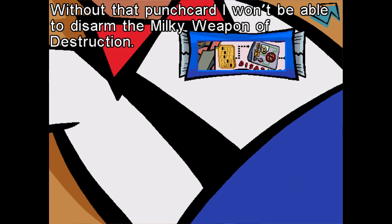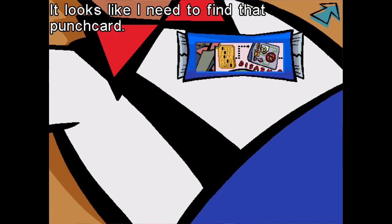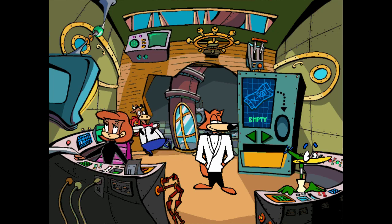Without that punch card, I won't be able to disarm the milky weapon of destruction. I'm not sure what... Is that supposed to be a letter? It looks like I need to find that punch card. It just kind of looks like a dash, like a line, sort of. Okay. Rise and shine, buddy.